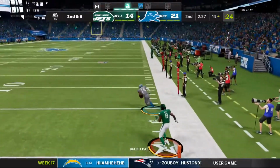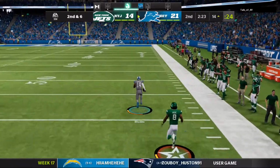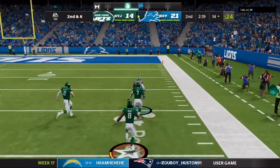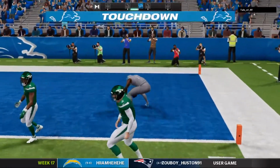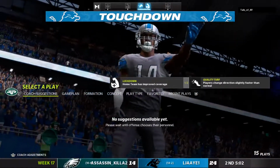Trying to fit it into Moore, but it's intercepted. Xavier Rhodes with a pick. And he will bring it back. An interception return for a Lions touchdown.